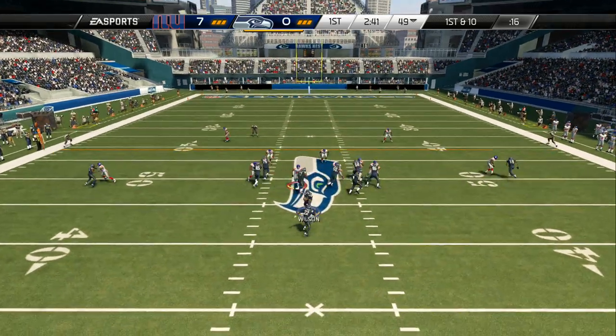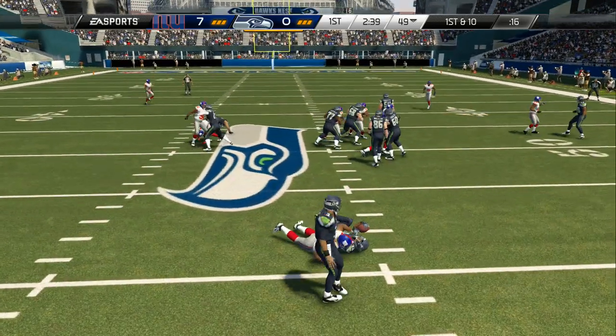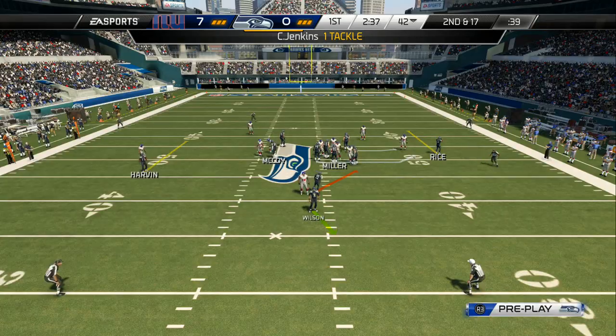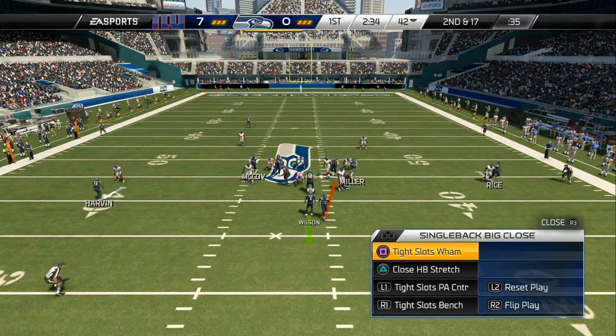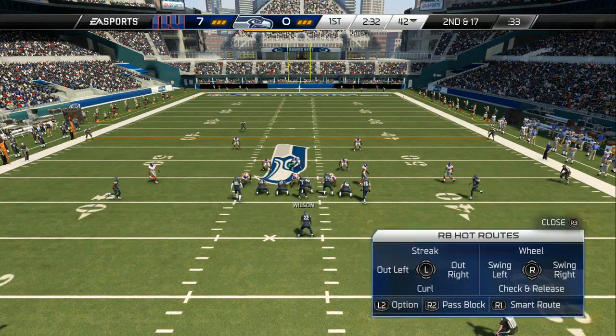After the long gain, let's see what they do here. They knock him down behind the line of scrimmage. So many things you could do on first down, and what do you come up with? You come up with that play. That was just a bad play call.